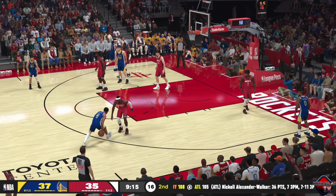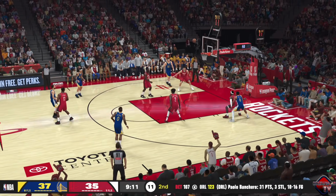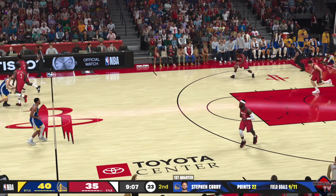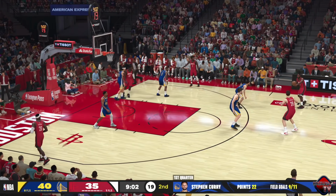Melton outside. Outside Curry. Takes a 3. There he is. The three-point king delivers on cue. He drops yet another dime, just facilitating this offense like a maestro.